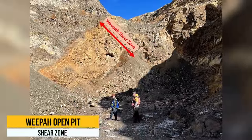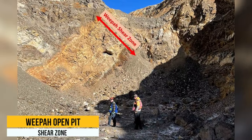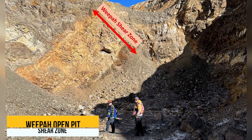So this gives us a whole different way to view this project. We really think that Weepah is an epithermal target rather than the mesothermal target it was identified as before. So this opens up a whole new avenue for us to explore there.